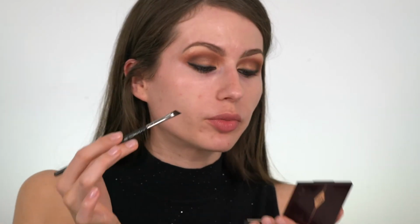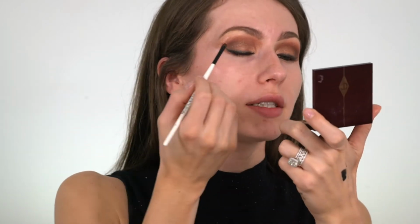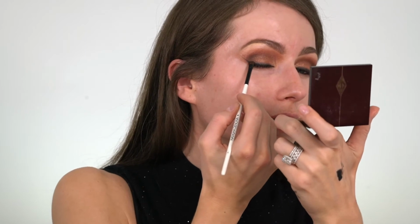Now I'm gonna take a tiny bit of a gel liner and with an angled brush, I'm just gonna extend the wing a little bit. So you really want to use a very soft pressure, like a release movement with that. So it's barely visible, but it still adds a nice sharpness to the look. And with a tiny bit of a black eyeshadow, I'm just gonna smoke it out a little bit at the corners.